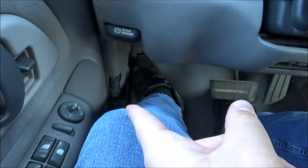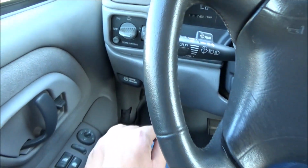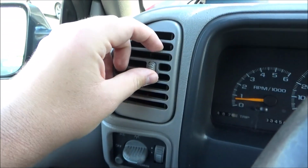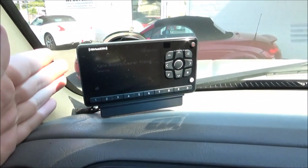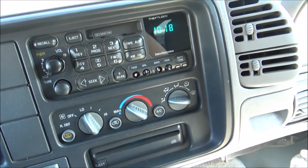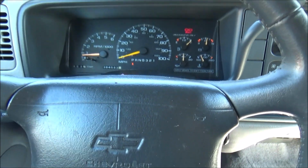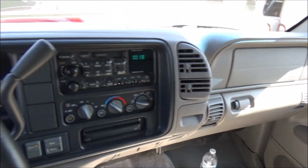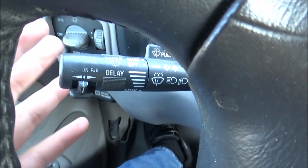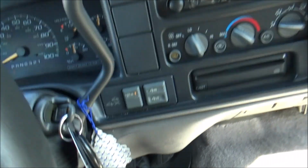The parking brake is foot operated. Right here is your exterior lighting switch with your panel dimmer. Climate vent for the driver. This one has been fitted with an aftermarket Sirius XM receiver, even though it's using the stock head unit. If I turn this on right now, it'd be coming in great. Nice to add just that extra modern touch without sacrificing the old school, I guess, preservation. But on this side, you have your high beam, turn signal, wiper, and cruise control stock. And on this side, of course, is your column mounted gear shifter.